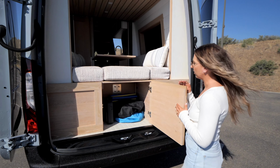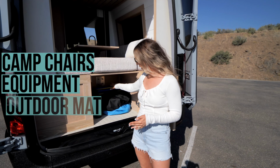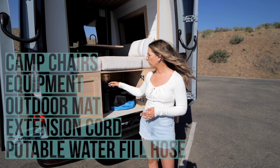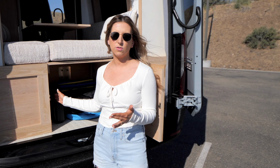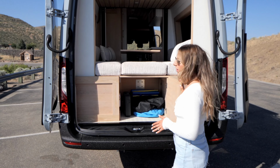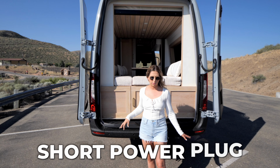So we've got a nice little access here. Normally we put all of our camp chairs and equipment back here. We've got our outdoor mat. We've got our extension cord and our potable water fill hose. We can access our tank here. Again, we've shared this in a lot of van tours. We are not huge fans of cutting anything on the outside of the van that isn't necessary. And then underneath the van, on the passenger side, we have our shore power plug.